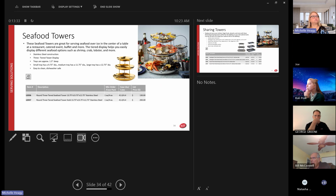And then seafood towers. These were a huge hit for us at NRA. We brought it in the nice bright gold finish and the stainless steel finish. You can see that the gold is a little bit more expensive because of the finish, but these are just an incredible price. If you lift these, they have a nice weight to them. You can separate the different tiers, so you can use the vessels on their own.